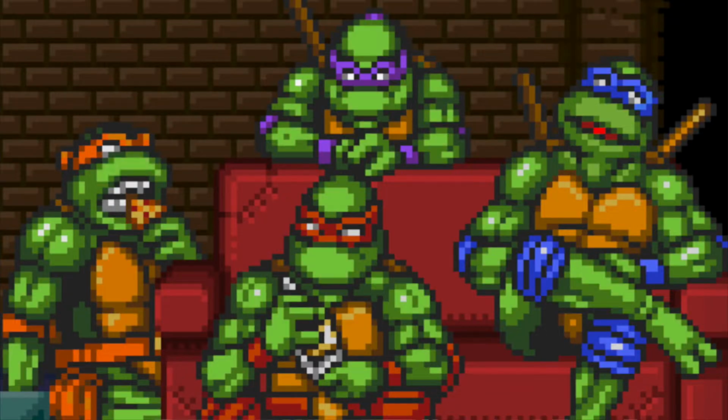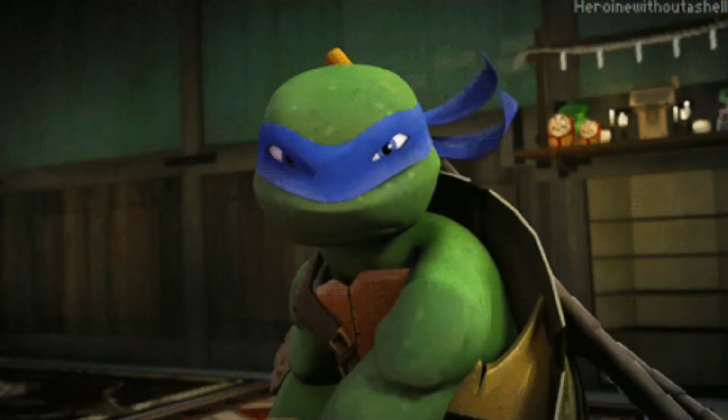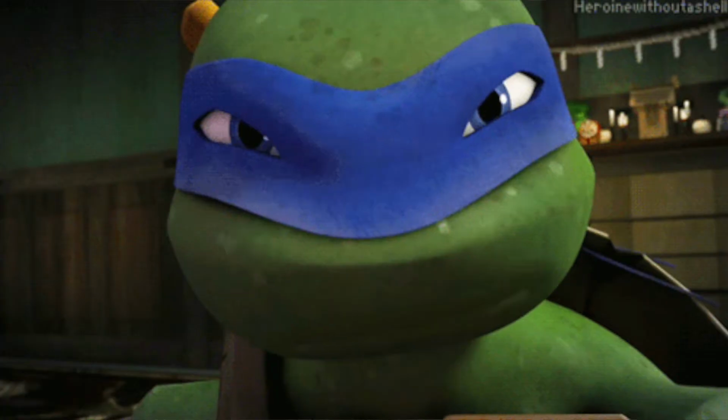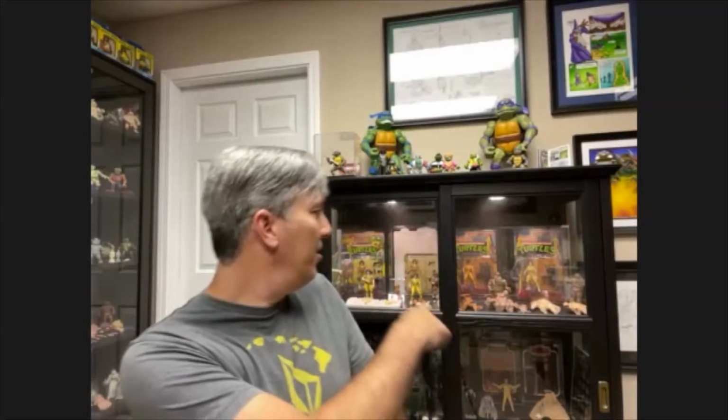Today, it's kind of morphed. Of the four Turtles, Leo is probably my favorite, and honestly I like him because he's the leader, and because my favorite color is blue. It sounds pretty silly and simple, but that's what it is. And then right behind me here, you can see I've got quite a bit of an April focus in the cabinet.